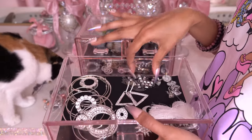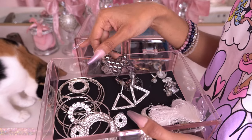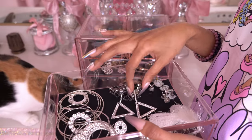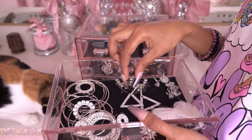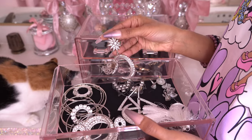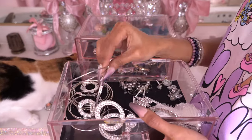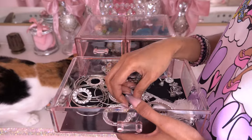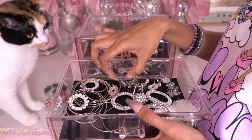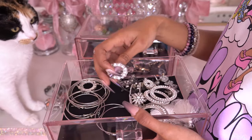I'm gonna keep the triangles. Oh, these, I used to love these little, what would you call this? Gunmetal earrings, but I need to buy a new hook for one of them. That's why I stopped wearing them, because it's missing the little hook. I am gonna be keeping this star, sun, and moon. I have a set of those. I'm gonna keep those. Let's get through these freaking hoops. I'm gonna keep these rhinestone diamond ones. I wear diamond earrings a lot, so anything that sparkles, I'm not getting rid of that.